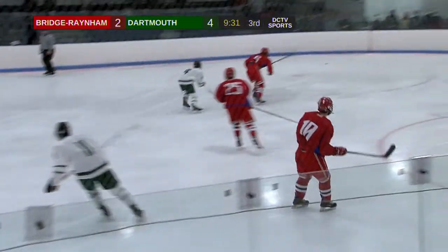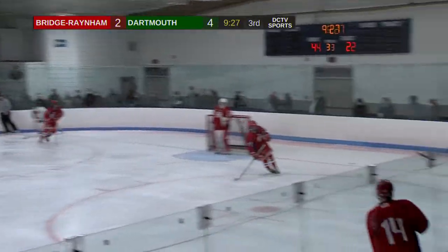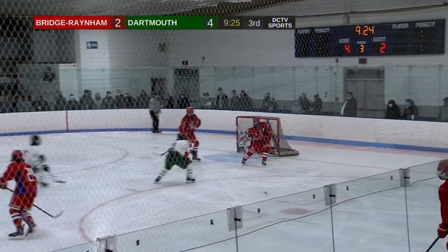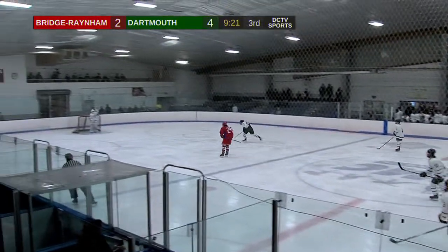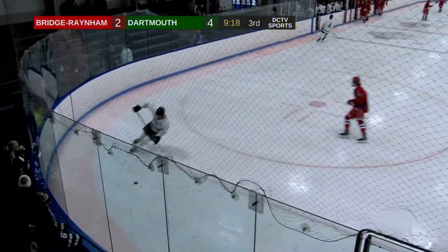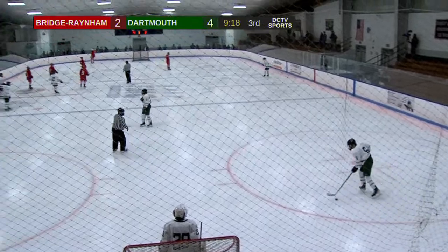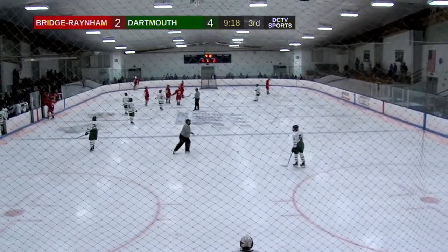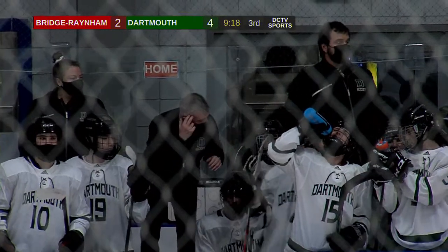Medeiros looking for Freights. Down deep it goes. Mike Dion behind the net for Bridgewater-Raynham. Under 10 minutes to go in the third period. Bridgewater-Raynham, long pass ahead. That's going to be too far, as number 24, Ryan McGinnis, was looking for the outlet pass. Yeah, looking for the stretch pass, just a little bit ahead of him. Wasn't able to get it, but looked like it was almost a sure breakaway. It was one Dartmouth defender back.